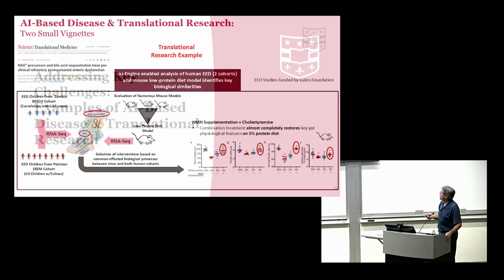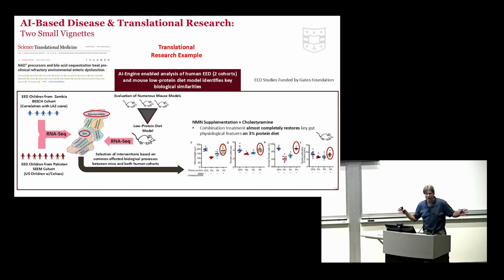Okay. How about some real examples? It's fine to talk about all this stuff at sort of a hypothetical level. Show us that any of this stuff actually works. So these are small examples, but then I'm going to show you how we're building this at scale.